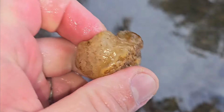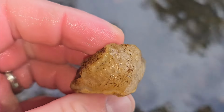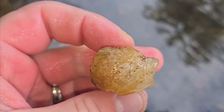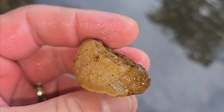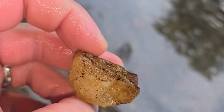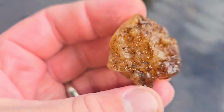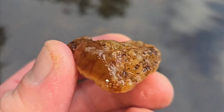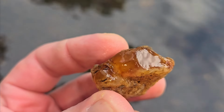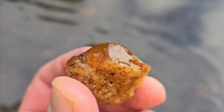Oh yeah. Look at that. Wow. That is cool. It's very quartzy. That's basically all quartz center, I think, with like a chalcedony outside. Look at that. That's cool. That's pretty nice. So maybe a little bit more carnelian-esque on the back there.